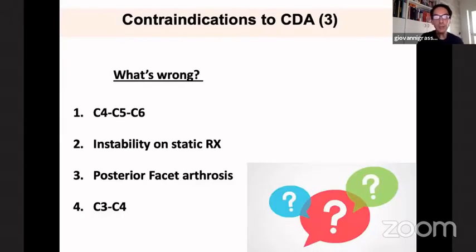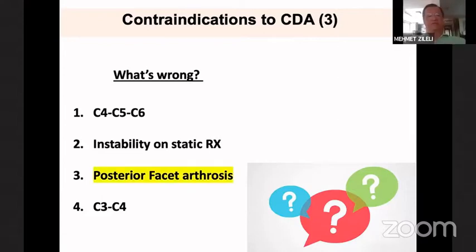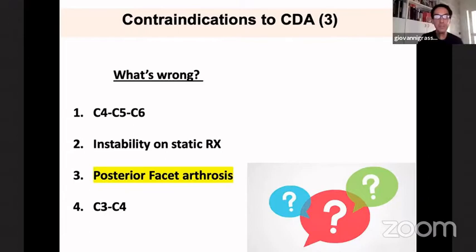Contraindication to CDA, what's wrong? C4, C5, C6 level, instability on static X-ray, posterior facet arthrosis, or C3, C4. The majority saying 2. I mean, there is 1, 3. It's 3. Yeah, it's 3.